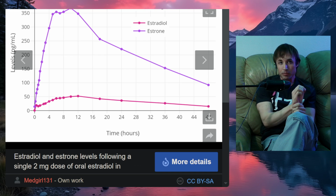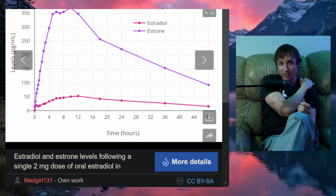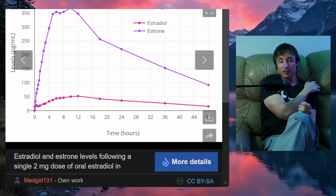So this little estradiol pill that your doctor gives you, look at how much of it is converted into estrone. You take a 2 milligram pill, you get 50 picograms per milliliter of estradiol, and then 350 estrone picograms per milliliter. So 400 picograms per milliliter of estrogen, and only 50 of it is the one you want. And the other 350 is estrone, E1. Your doctor doesn't know this, which shouldn't surprise you. If you've been watching this channel and other channels long enough, it should not surprise you.